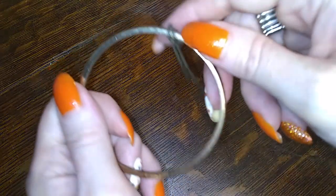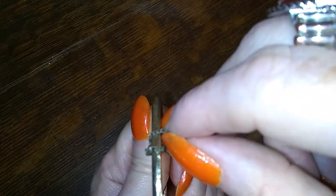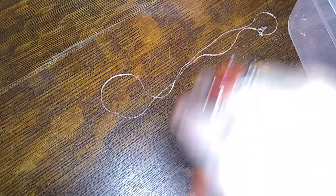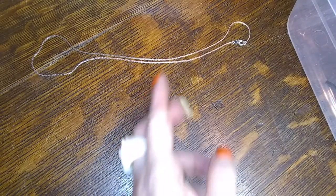Right. What do we have here? We have a thing caught up in a thing. Thingy, thingy, thing. Ooh, so we won't be playing with that for a minute. We have another one of these, the ones that I put on my pendants when I don't have sterling. It's really a nice one.